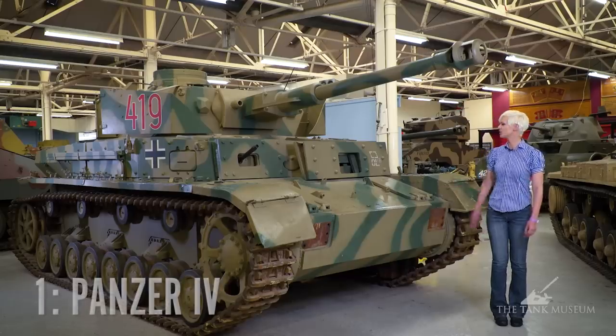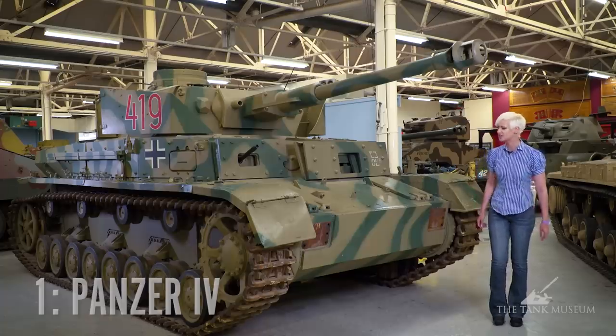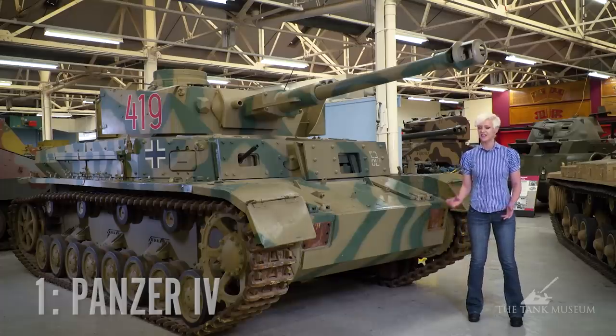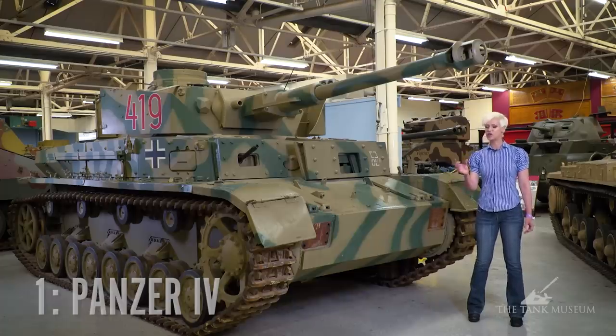And this one is my number one tank because this is the first tank that bit me and gave me the tank bug. So the Panzer IV, the first time I had any sort of interaction with anything like this at all was at a Living History event when I was about 8 years old, and they had a die-cast Panzer IV, and I saw it, and I needed it, and I spent all my lunch money for the week to get it, and I've had it ever since.